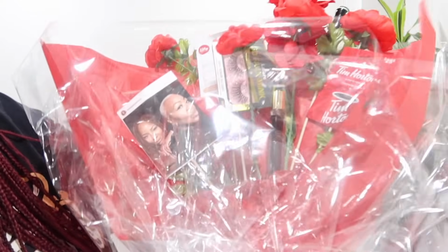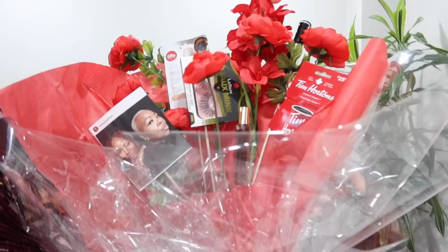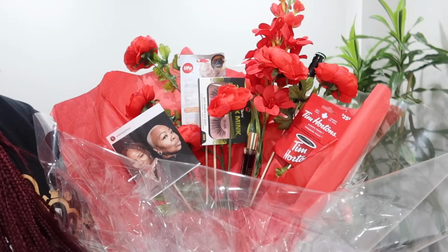Let me give you a close up. So you can see the picture in there, the perfume, the mascara, gift card, lashes, face mask, very cute. And you can do a girl version, a boy version, a kids version, right? So shout out to the sister on TikTok for the idea. I will be sure to put her name somewhere here. And now I'm gonna get dressed and head over to my sister's house.